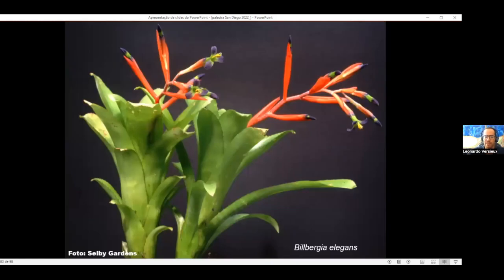Bilbergia elegans, the elegant Bilbergia. This species is common in the southern portion of the Espinhaço, but it's not endemic, nearly endemic to the Iron Quadrangle, but a few other places around have it. And this is in cultivation in the United States.